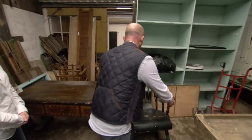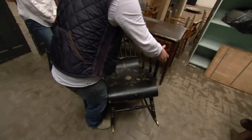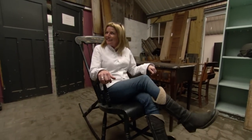Totally different. We bought this from a place called Sollebrug. It's just a great shape. This little brass piece on the base of the foot here. Oh, it's lovely.